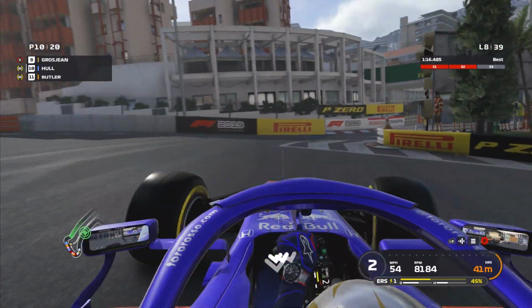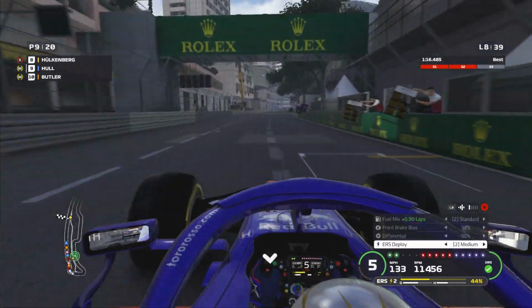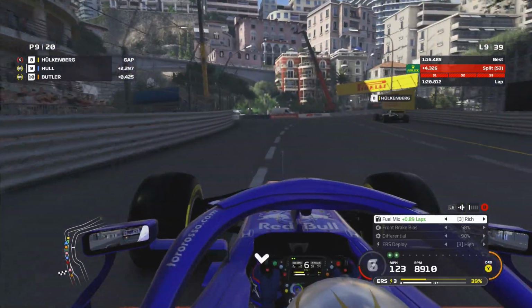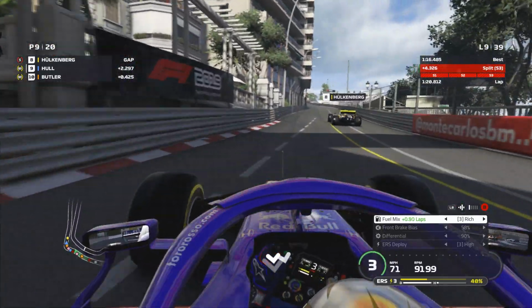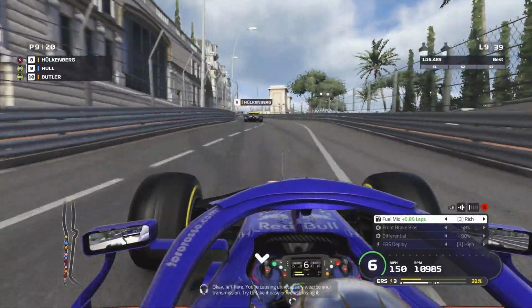Grosjean goes into the pits, pulls in front of me, nearly damages my car. But where has Hülkenberg fed out in all this? He was behind me ahead of the stops. How much time have I lost in the train? Has it cost me the position? I think we're going to find out the answer. Yes, it has. And Hülkenberg is on another set of soft compound tyres.